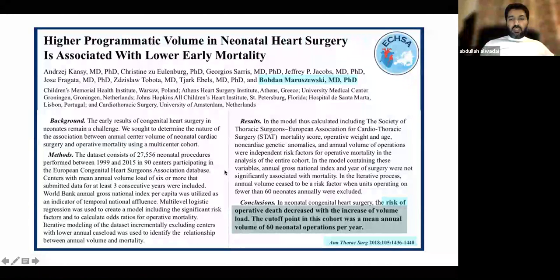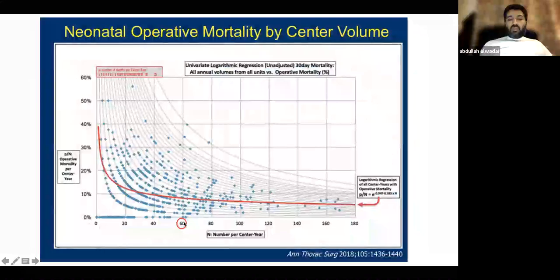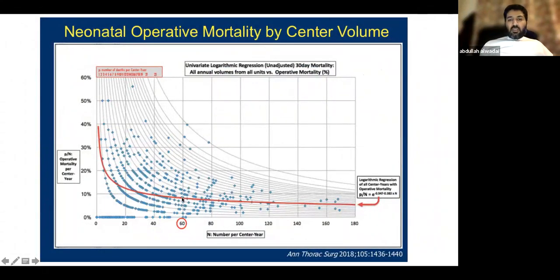However, when they looked deep into that, they found that the risk of operative death decreased with increased volume load, and they found the cutoff limit for this cohort was the mean annual volume of 60 neonatal operations, which means that if the center is doing 60 neonatal surgeries, they are big enough to be able to maintain a reasonable mortality in comparison to those centers who are doing fewer neonatal surgeries.